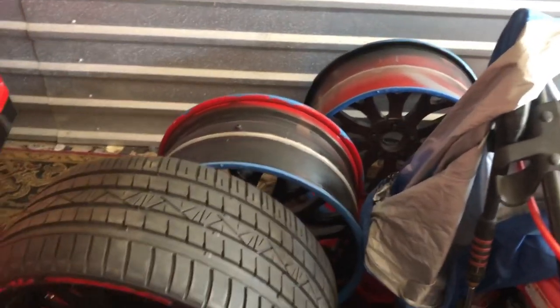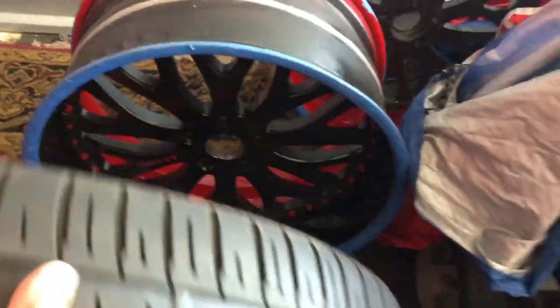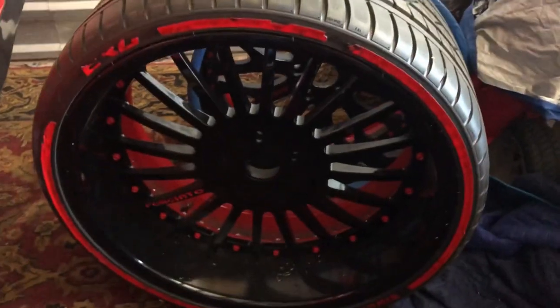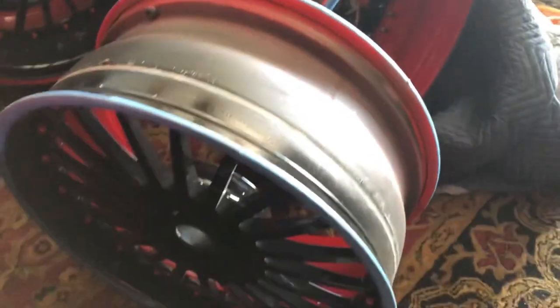Let's see. So that's the rims right there. There's the rims, the rear wheels. And there's one of the rear wheels for the Monte Carlo. And here's the front wheels for the Monte Carlo. I just gotta put them on, man.